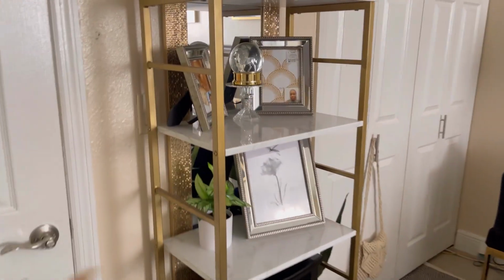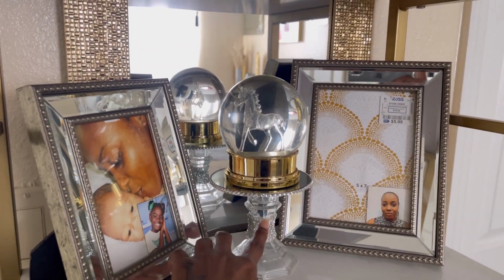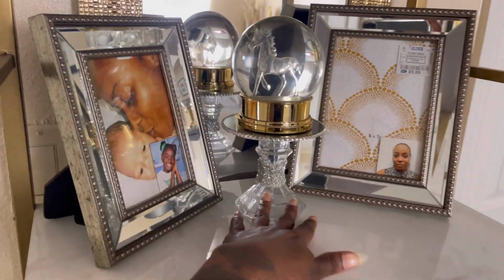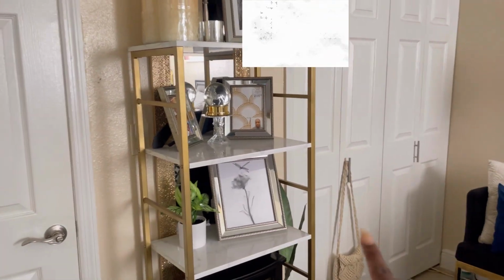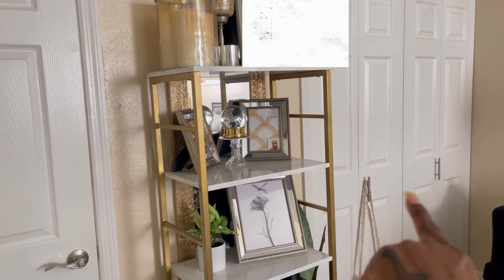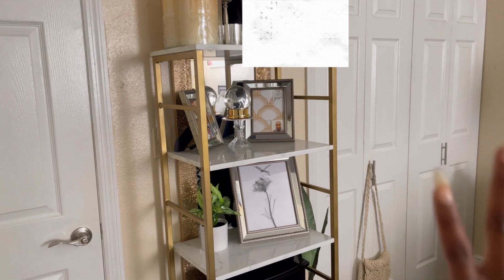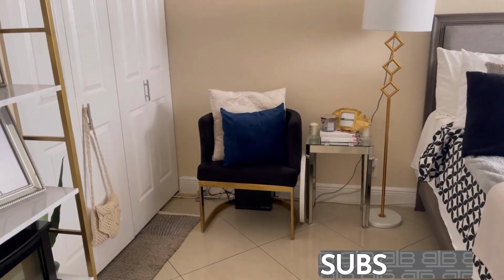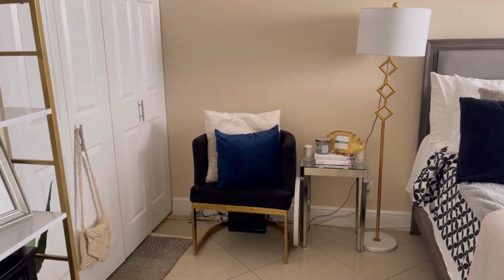And then this I actually made myself. I got these from Dollar Tree, and then this from Hobby Lobby. So I actually made that myself, and I'm gonna take that off. And then that is one closet space. Now that I'm not gonna go in, that's where I have my work stuff. So that closet I made into my little quote-unquote work office. And then right there you have a little chair, a table, and the lamp.